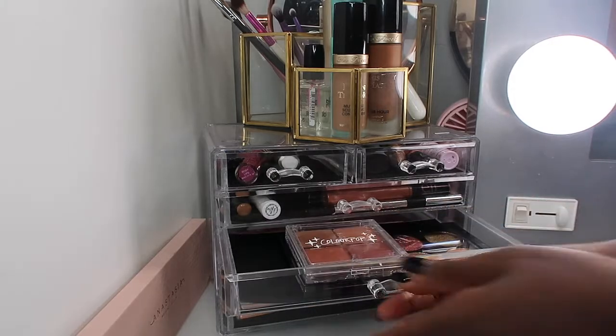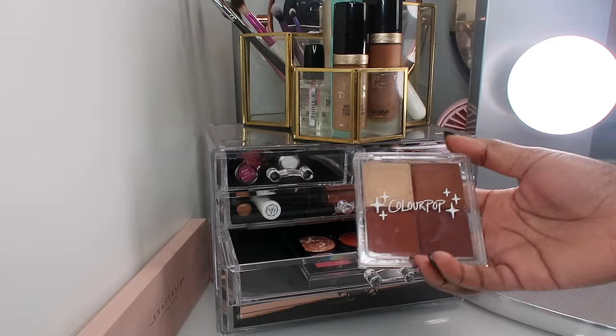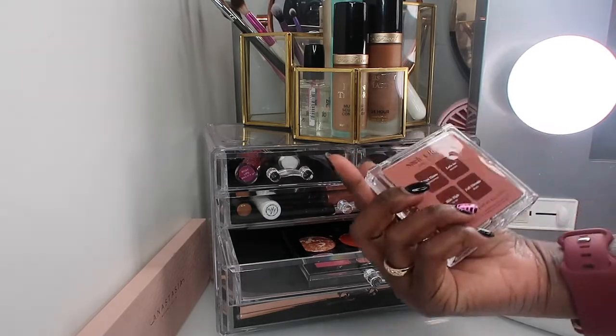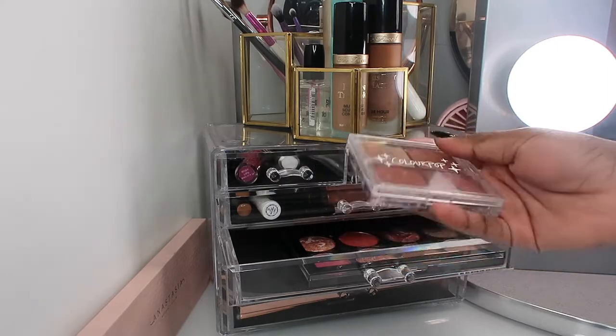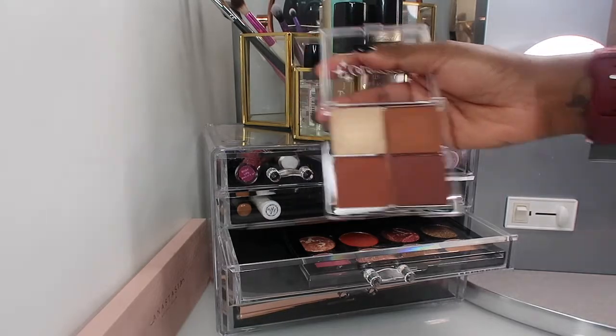Now for blushes, I picked out a couple of blushes. Everything is new that I pretty much shopped. This is the ColourPop Such a Rush Cheek Palette. I purchased mine from the ColourPop website. This is what it looks like. It is women of color friendly. They came out with like 4 different shades, so I really like this one.